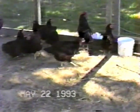I think I'm going to keep her. You noticed her back isn't all laid up. She's drinking water right now, I think. Yep.